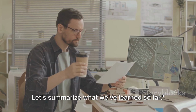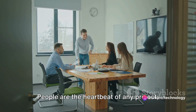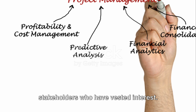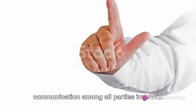Let's summarize what we've learned so far. We've now explored all the 4 Ps of project management. Let's recap. People are the heartbeat of any project, from the team executing the tasks to the stakeholders who have a vested interest. Your role as a project manager is to lead, plan, and ensure smooth communication among all parties involved.